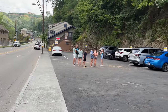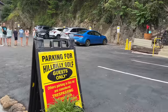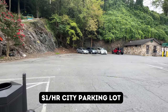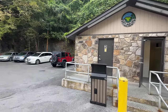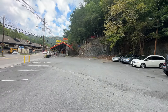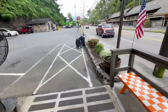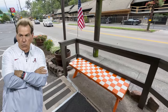So we parked for free at the Hillbilly Golf parking lot, which is over here on the left side of the building. If their parking lot is full, you can come over and utilize this city parking lot. It is $1 an hour. There is no restroom up top, so I would recommend utilizing the one right here at the city parking lot before you go up to play golf. If it is a busy time and you're waiting to go up the lift, they have some games here while you're waiting in line, and a little Tennessee checkered bench. I'm not sure if Alabama or Florida Gator fans are gonna wanna sit on that thing.